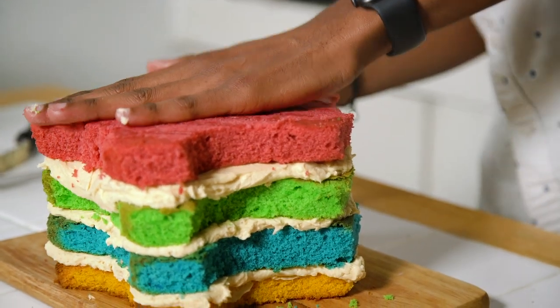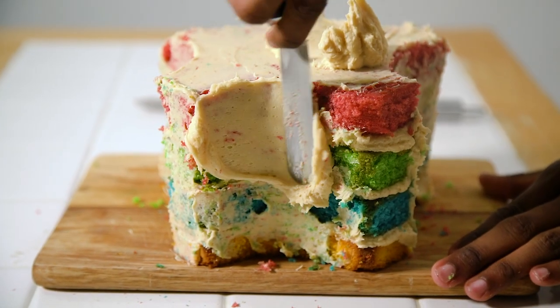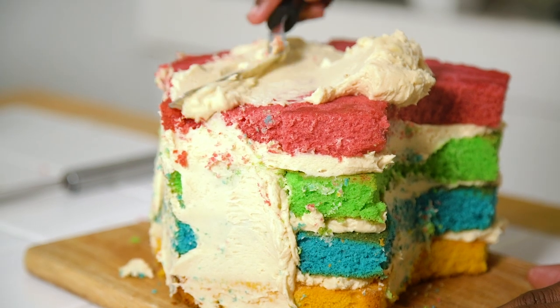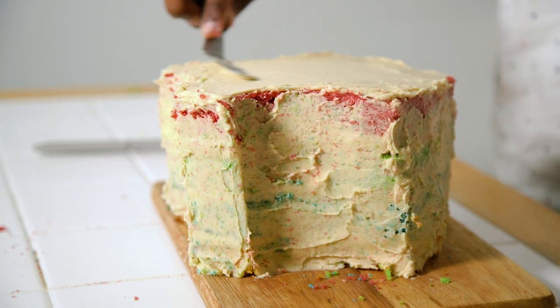Once they're stacked, we're gonna crumb coat them with a thin layer of our icing. And this is just gonna trap in all of those crumbs to make sure we get a nice clean finish. Once you've got an even coat, all you need to do is pop this into the fridge for about an hour to set.